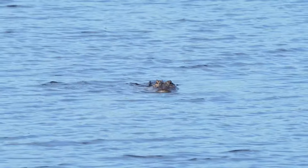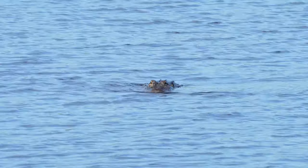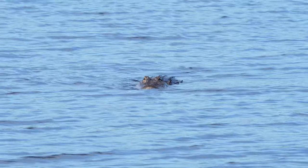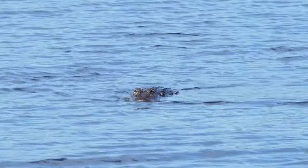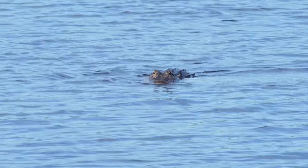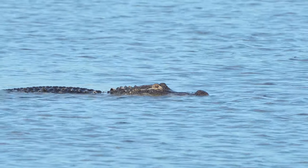Now for a couple of gators. This one turned and headed right for me, and I thought he might come ashore, but he stopped and just stared at me. His buddy was swimming around in the same lake a little further down the trail.